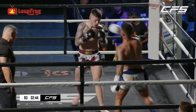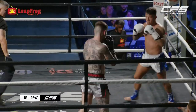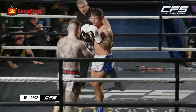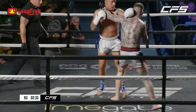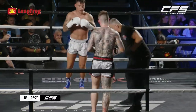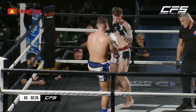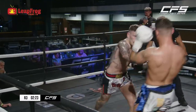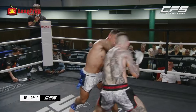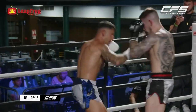Todd wants to go down to the body, but there's no free shots in this game. Both guys are strong and tight in their guard. It's beautiful violence. Spinning back fist there, followed by a right hand. Too close. Good right hand. Oh, and again, the right hand freely landed there. And then Todd's run back. That's good boxing from Kirk.